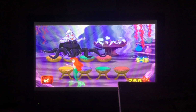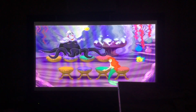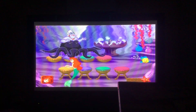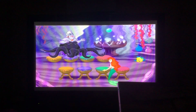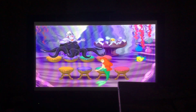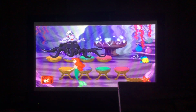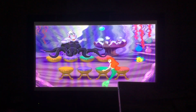Now let's do a pattern. Green, yellow, perfect. Yellow. Green, yellow, yellow, blue. Green, yellow, yellow, blue. Got it. So we've got green, yellow, yellow, blue, and green. Right, green, yellow, yellow, blue, green. Perfect. Ooh, gotta work hard.